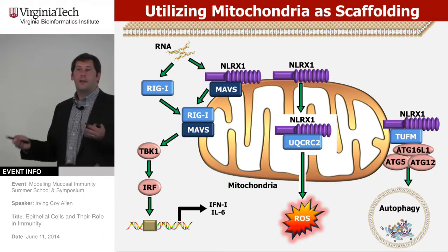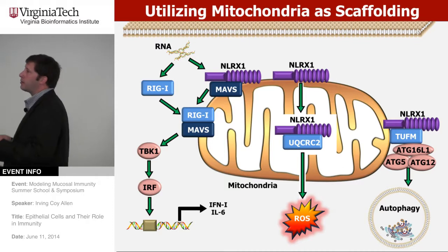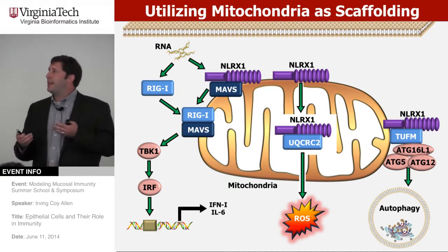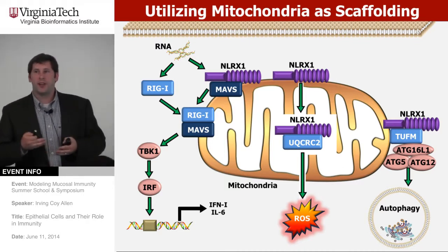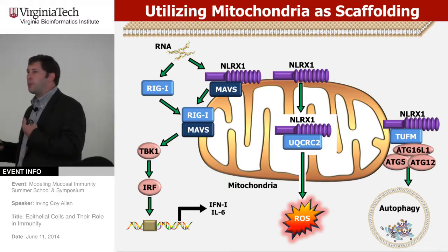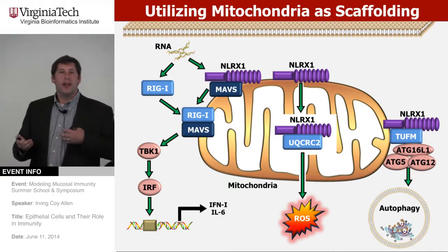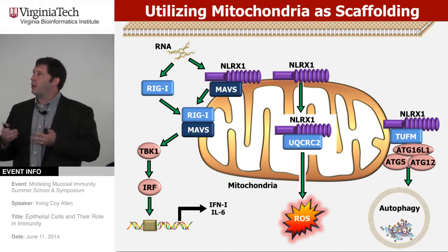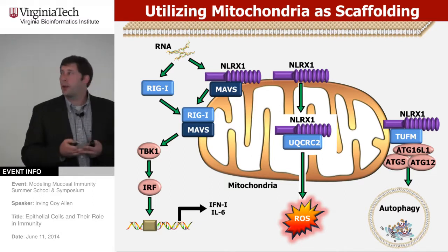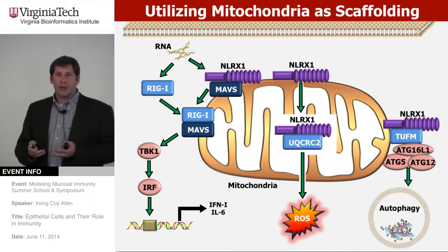Right? Very complex. Our hypothesis for why it has all these different functions is that it's very cell type specific, very temporal specific, and very pathogen specific. NLRX1 is a very broad reaching protein, as are the other NLRs in this group, and so it's very important that they are tightly regulated. It's also very important that they are effective at the pathways that they target.